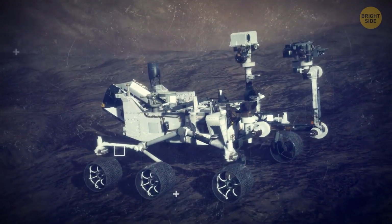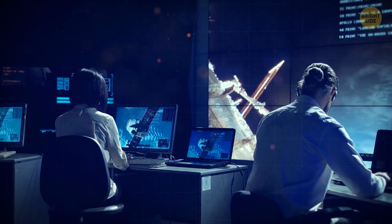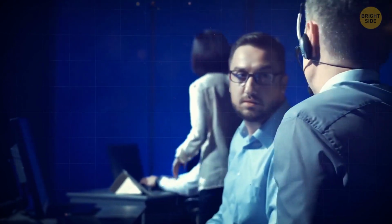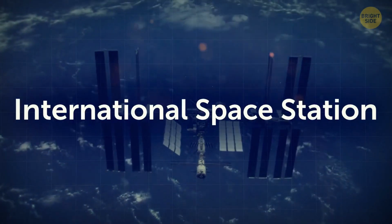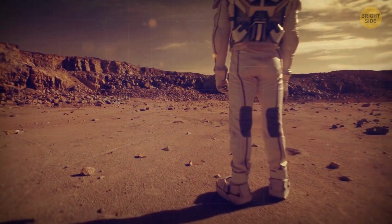Curiosity has spent more than a decade measuring the radiation environment on Mars. This allows scientists to work out if humans could safely visit the red planet without turning radioactive. So far, the news is encouraging, and the Mars radiation levels are comparable to those experienced by astronauts aboard the International Space Station. This means that astronauts could endure a long-term round trip without having to worry about radiation too much.